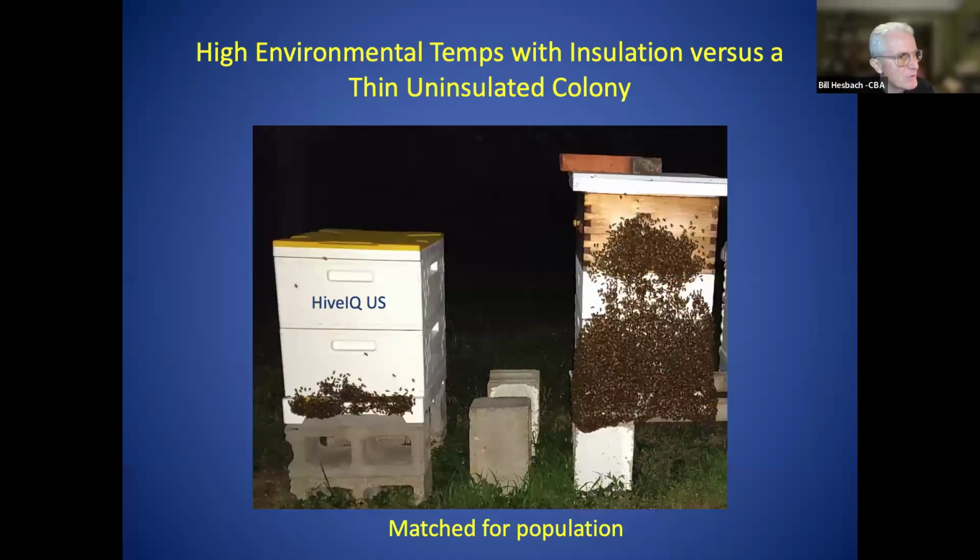All right, but if you decide that you want to, here's a sort of match between an insulated colony called Hive IQ and one that isn't. These two boxes are matched for population, and the implication here is that the box on the left, highly insulated, will allow bees to stay inside and regulate the temperature. Whereas if they are not in an insulated colony, they beard outside the box to do the same thing. So, interesting assertion, but I'm not sure how true that is, but you can see it here.